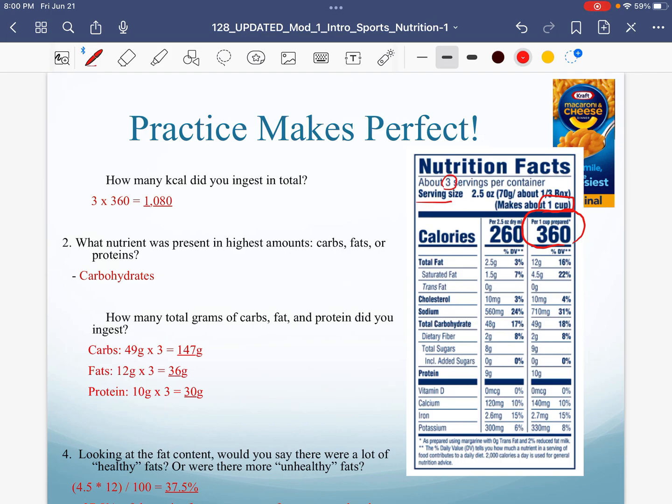What nutrient was present in the highest? Well, I like to look at grams. So there's 12 grams of fat per serving, 49 grams of carbohydrate, and 10 grams of protein. So between carbs, fat, and protein, what is there the most of? Carbohydrates. How many total grams of carbs, fat, and protein did you eat? Well, I take each of these and I multiply them by 3.